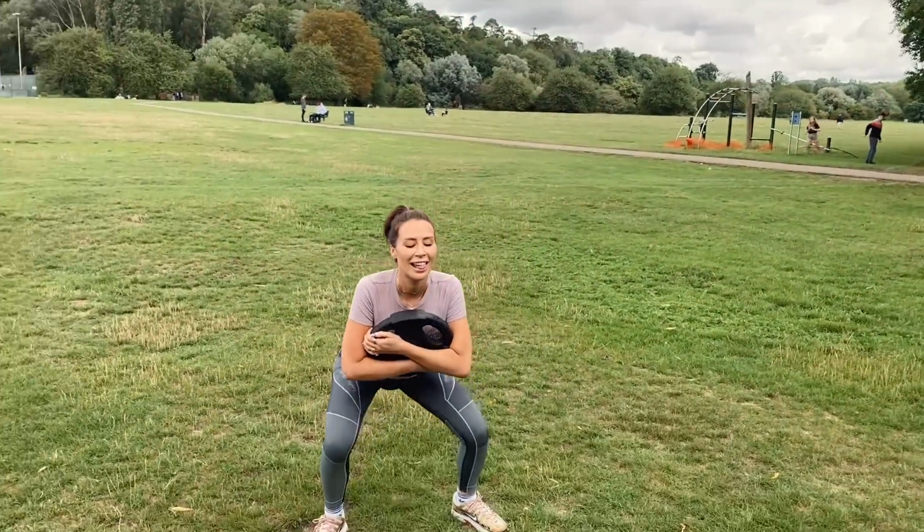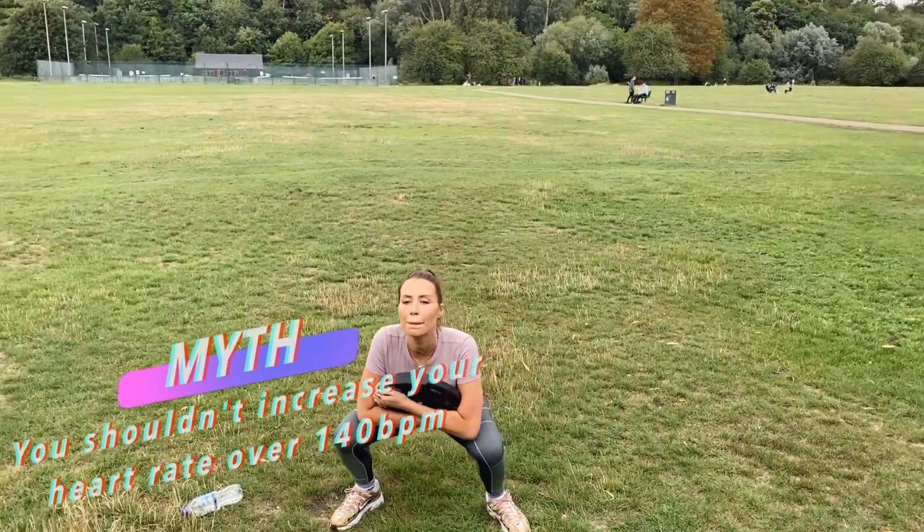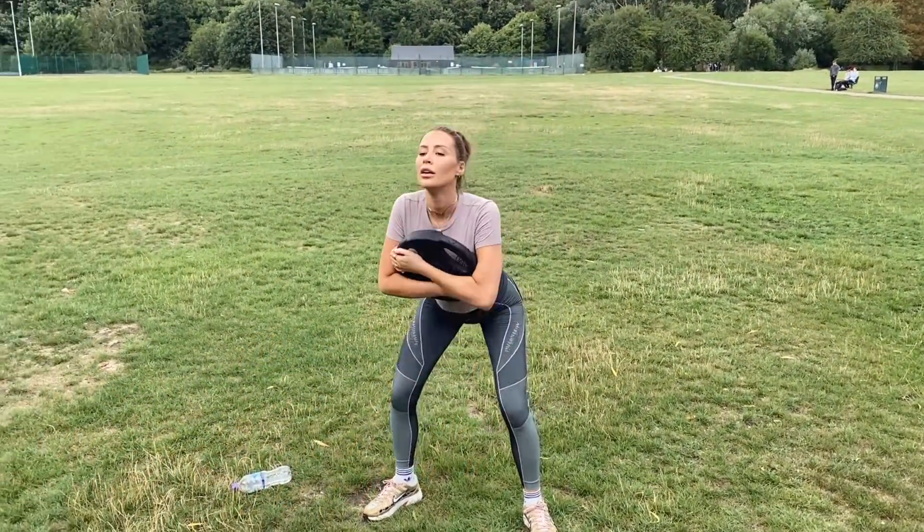Another myth is that you shouldn't let your heartbeat go over 140 beats per minute. Now, unless your doctor is explaining that this is important for you, the main thing that midwives recommend now is that you just monitor how you can maintain a conversation. So if you're so out of breath you can't even speak, that's a sign to slow down.